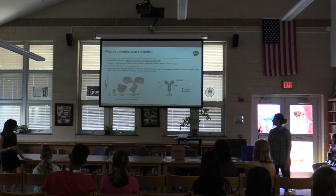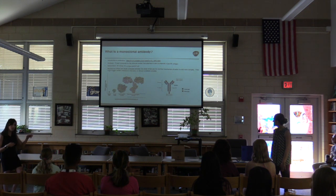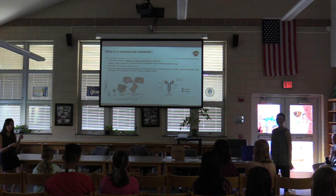And then this is just kind of the overview of that little Y-shaped antibody. Up top here, it's called the Fab region, and that's the one that binds to the antigens, that has the really specific puzzle piece that I talked about that will attach to its antigen. And then the bottom is called an FC region, which is more common among the mAbs. Anything to add, Vicki? Any questions on that?